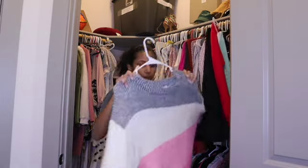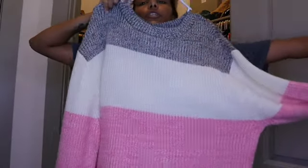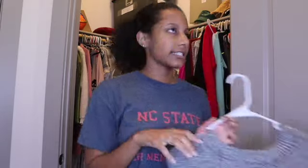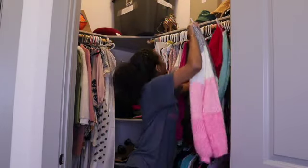Next, we have this sweater from Pink Lily Boutique. Super cute. Very, very oversized. I think this is a size small, but it's hugongous on me. So, very oversized fit kind of situation. I feel like really good YouTubers try all this stuff on, but ain't nobody got time for that.